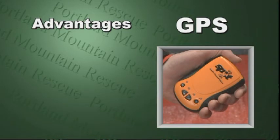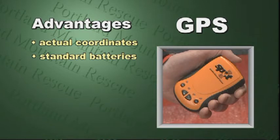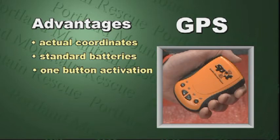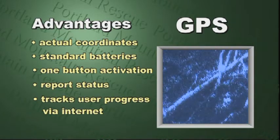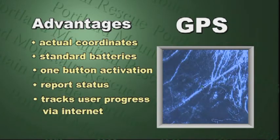There are a variety of different GPS tracking and messaging devices. Some of the advantages are that they provide actual GPS coordinates, so the user can be located on a map. They use standard AA batteries. They activate a rescue when the 911 or SOS button is pressed, as long as there is good satellite reception. The climber may report his status without activating a full search and rescue response. And many devices allow for tracking the user's progress, such as the popular Google Maps platform.